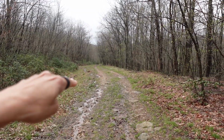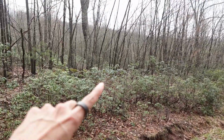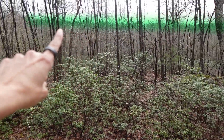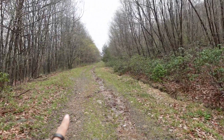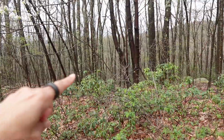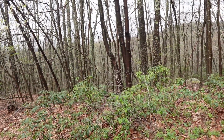So we've walked up about a quarter of a mile, and I'm not sure if you can see, but this is all downhill. And see that line up there? That's the tree line. And then this continues to go uphill.